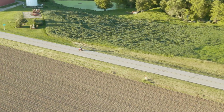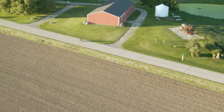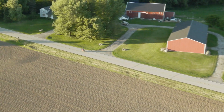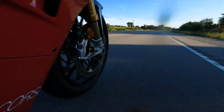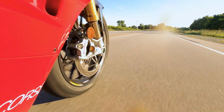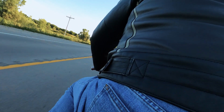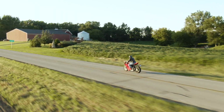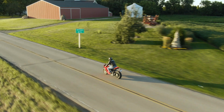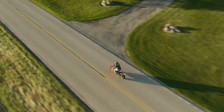This is a track tool that is well beyond my skills as a rider, but oh my gosh, is it fun to ride. The really cool thing about the V4R is it's forgiving. If I owned this bike and actually went out and used it, I would become a better rider. And I think that statement alone is worth the price of admission. Man, is this thing special.